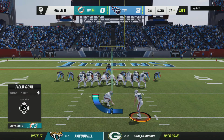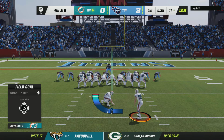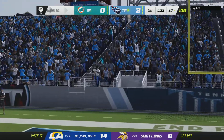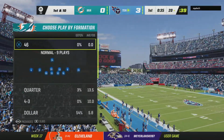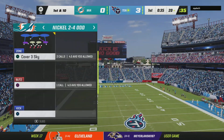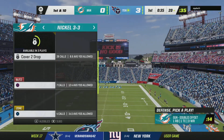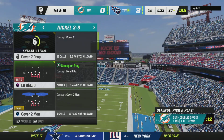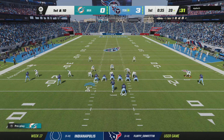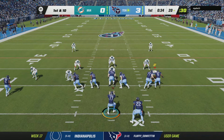Yeah, they let him get all the way down here. Now the field shrinks. They've struggled to convert, and that last incompletion brings up 4th. And that hits off the left upright, and it caroms away, no good. And instead of tying it up, they'll remain down by 3. And that one, my goodness, that was almost too easy. Yeah, you're not going to have too many attempts shorter than that one. And I don't think this was blocked. That's about as bad a miss as you can have.